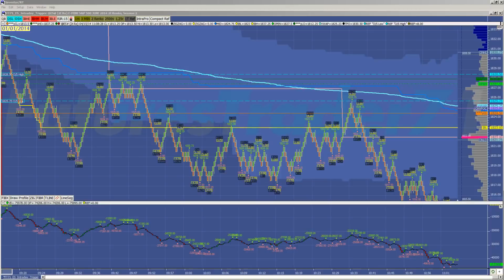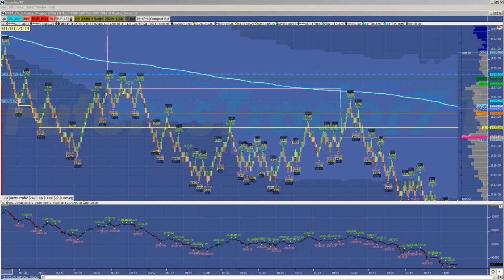But I'll take a moment to demonstrate it as soon as my platform's up on this computer. It's usually on another computer, but I'll try to show you that before we leave today.